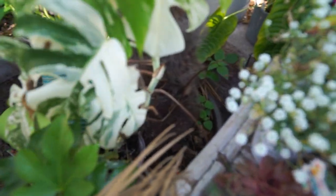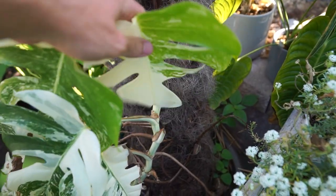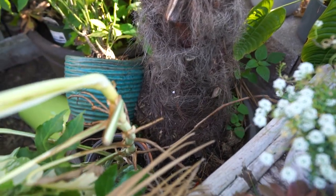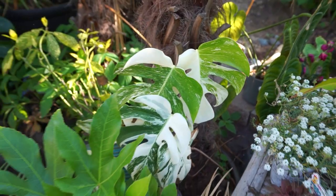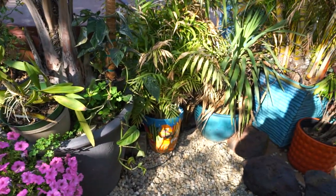I need to move this. This should not be here. That's going to attach itself to the trunk of that windmill palm. But sure, yeah, that would look cool if the albo was growing up the trunk of the windmill palm, but it's going to grow way faster than the windmill palm, and I leave these windmill palms outside till it's like 15 degrees. That's not going to work for the albo. It'll just die if I do that.